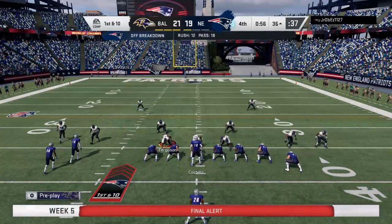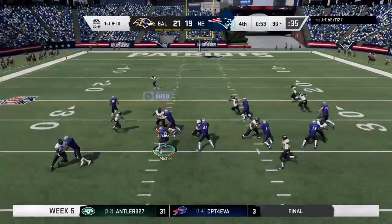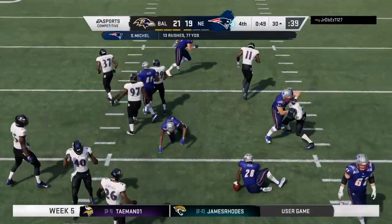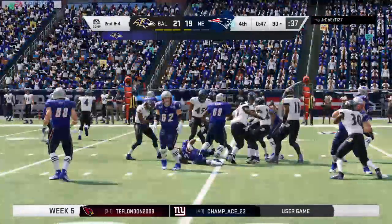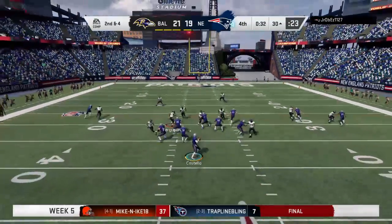So from the 36 now, 1st and 10. On the ground is Michelle. They'll be brought down on the 30-yard line after a gain of 6. At this stage, you've got to hustle, got to get back to the line of scrimmage because you're saving that timeout to make sure you have a chance to get your kicker out there for the big shot.